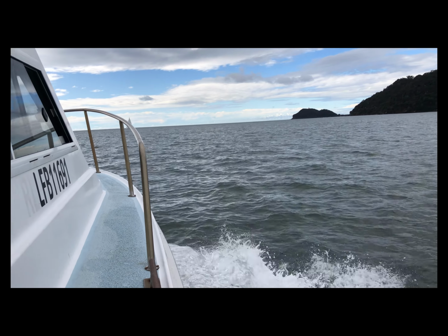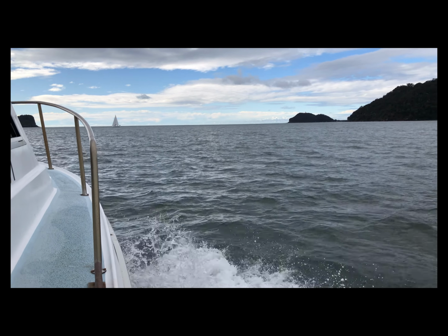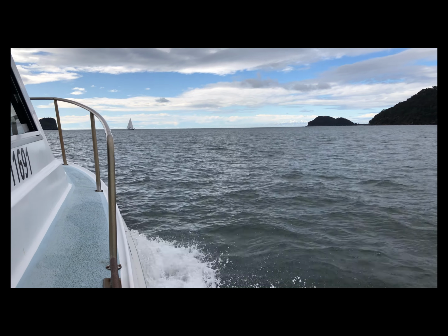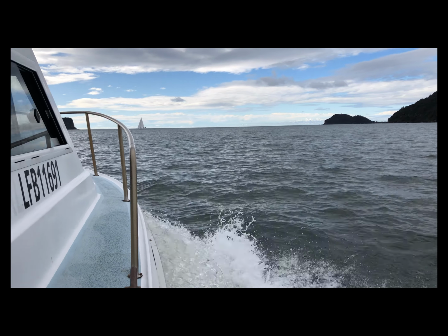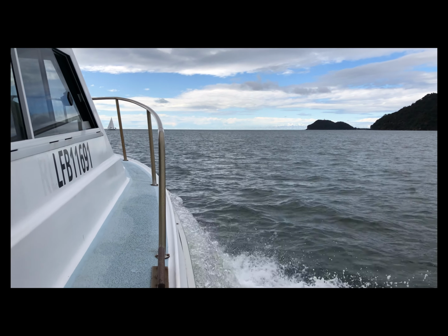River. We're just coming out through the heads. On the right hand side you can see Barrenjoey on the top of that little headland there, and on the left hand side that landmass that you can see is actually Lion Island.